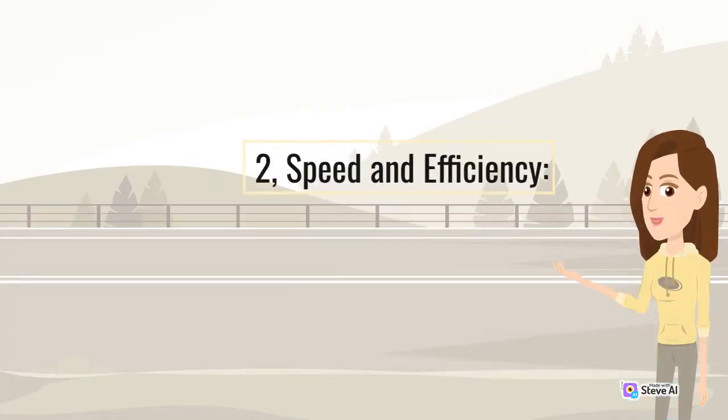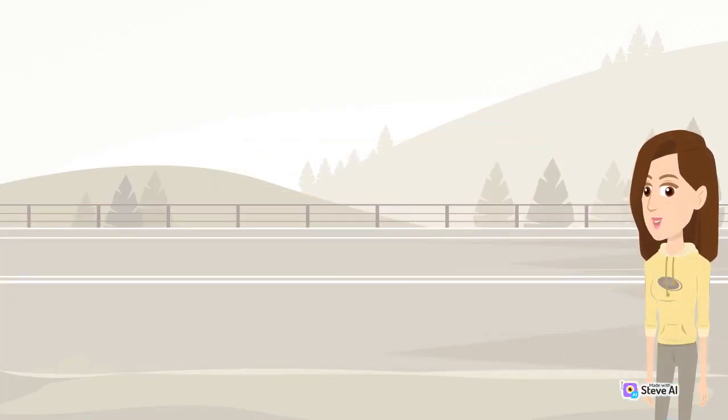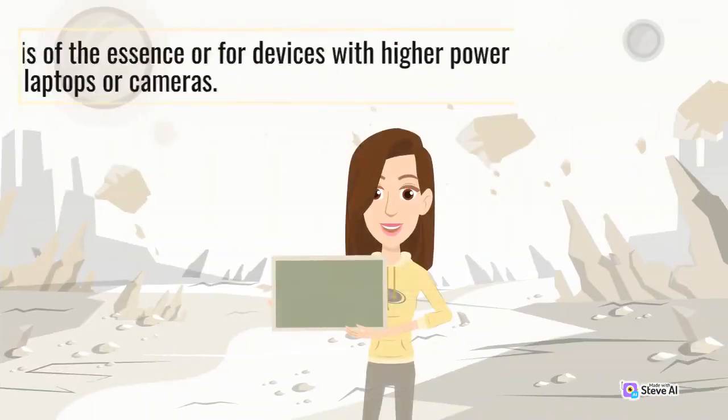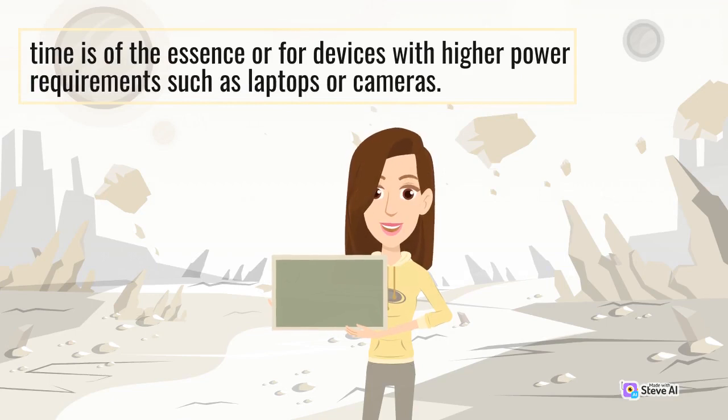2. Speed and efficiency. Compared to solar-powered chargers, traditional charging options are often faster and more efficient, especially if you have access to an electrical outlet. This makes them ideal for situations where time is of the essence or for devices with higher power requirements such as laptops or cameras.